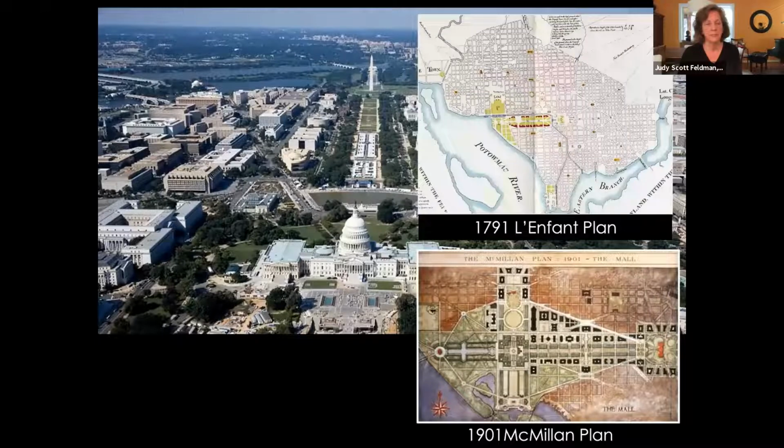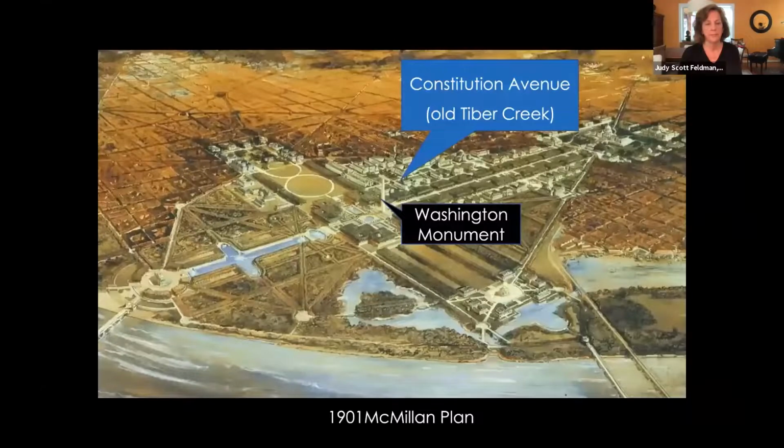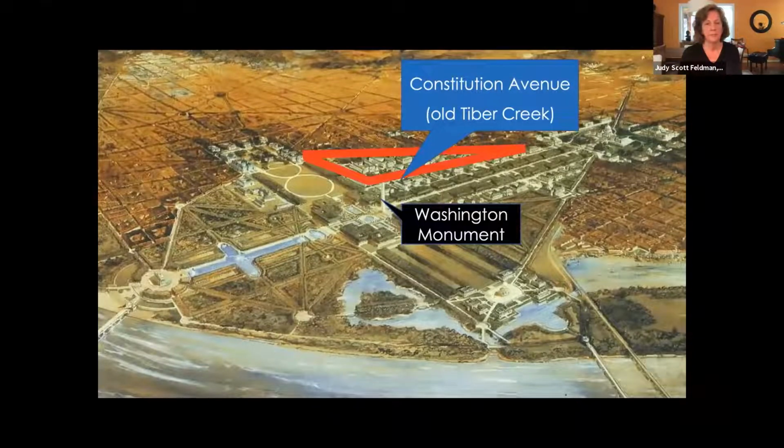However, one of the unforeseen but disastrous legacies of the historic plans is flooding. L'Enfant situated the low-lying mall along two waterways, the Potomac River and Tiber Creek. By the time the 1901 Macmillan Commission came along, Tiber Creek had been paved over to create Constitution Avenue. The Commission chose the triangle of land between Pennsylvania Avenue and Constitution Avenue and Old Tiber Creek for the government buildings we know as the Federal Triangle.